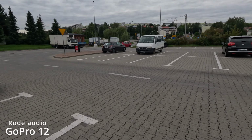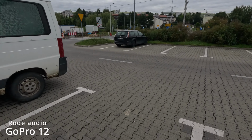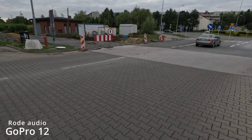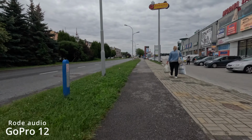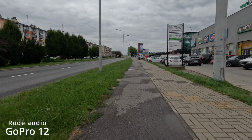I'm filming vertical, but the GoPro will keep that level nicely. So you will see it as a horizontal video, but in fact it's a vertical. I mean, the camera is vertical. How cool is that? Well, GoPro's a GoPro.